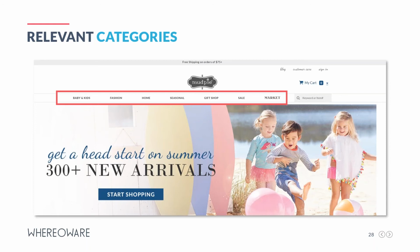We also want to make sure that the categories are the most relevant things to your brand or services that you're offering. So this is an example from our client MudPie. You'll see that they have first baby and kids, then fashion, home, seasonal, gift shop. So we don't need to go in an alphabetical order. It doesn't have to be in order of season or anything like that. We actually want to go in terms of the most important, most clicks through, what we want to highlight first, and then go from there.